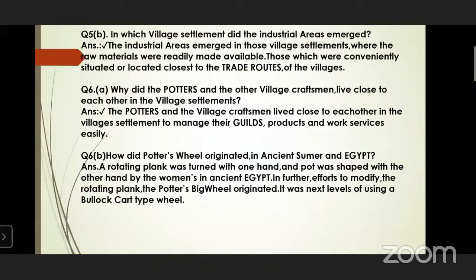Now we are going to the down part, 6B. How did the potter's wheel originate in ancient Sumer and Egypt? Who can give me the answer? The potters and village craftsmen lived close to each other in the village settlement to manage their trade, products and work service easily. Okay.